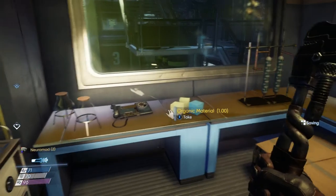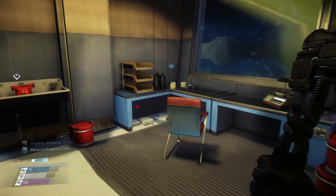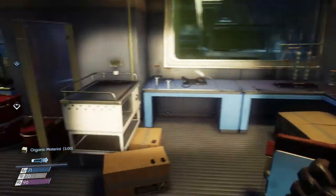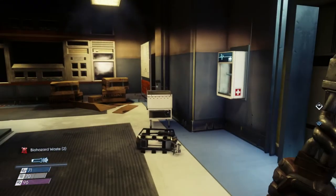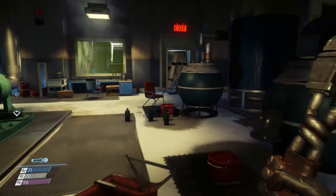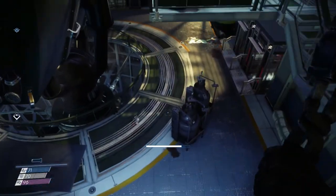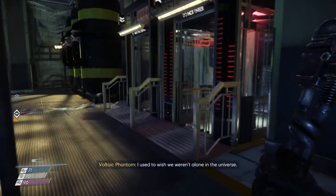Have some neuromods, have some materials. Just a few little goodies in this room. And I'd suggest taking anything that you want to take so that you don't have to come back through here. We can bust a hole in this.